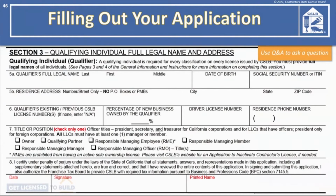On line six, you will list any previous or current license numbers you have held. You will also need to list the percentage of the new business owned by the qualifier. For example, if you are the only person that will be listed on the license, you would enter 100%.